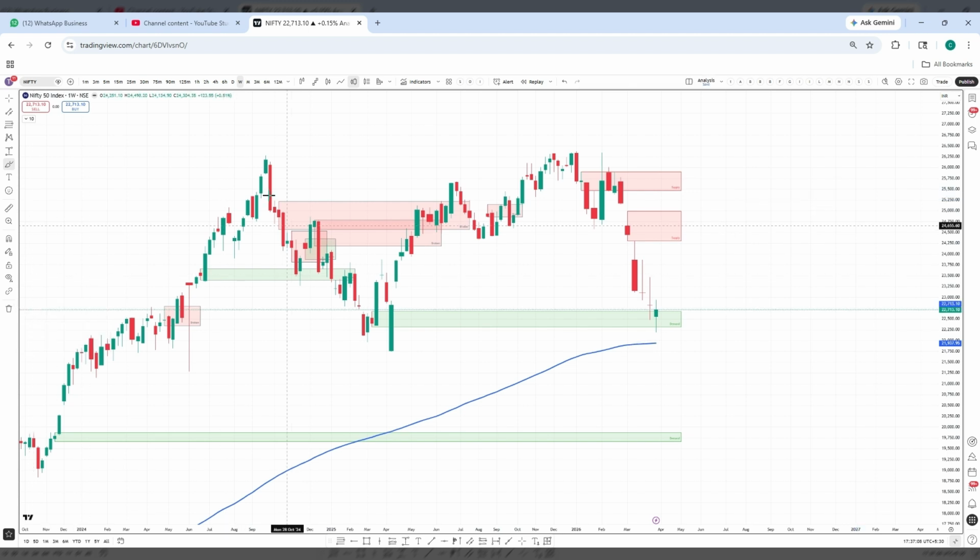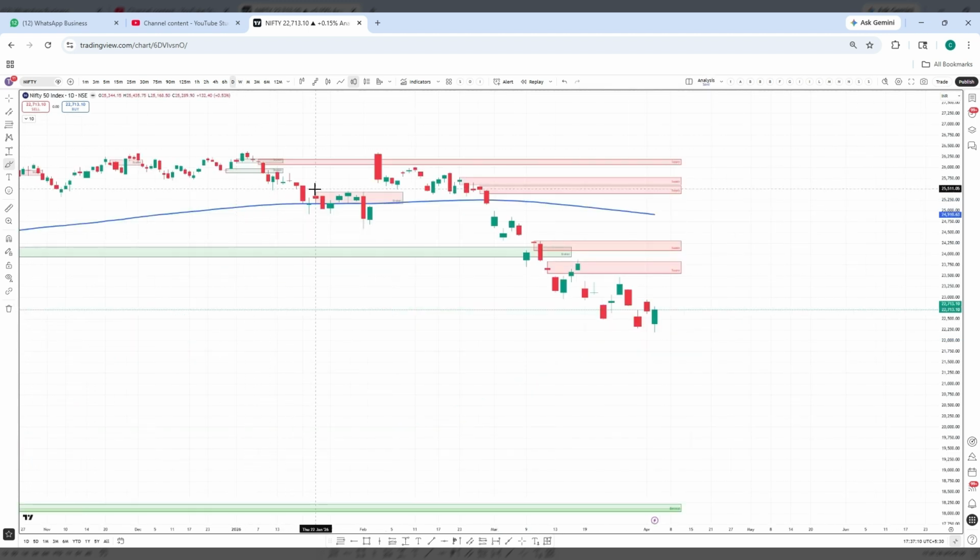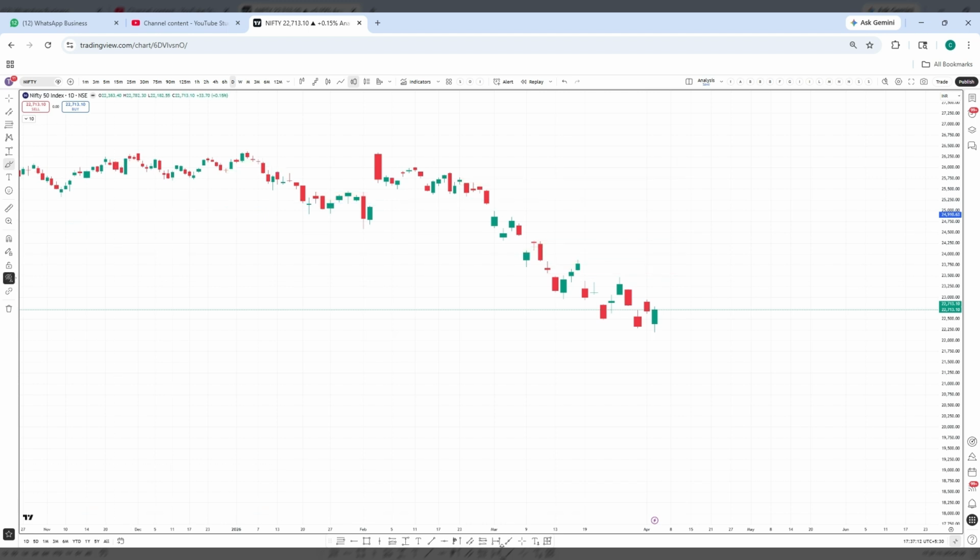If I go into the daily time frame, here we can draw one channel. I will draw one channel and we will analyze the market based on this channel. Okay, let me go here.